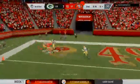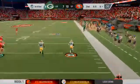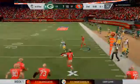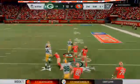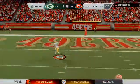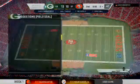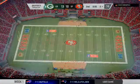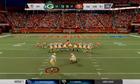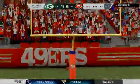Back to throw, and oh, it'll be intercepted. Picked off by Darnell Savage. It's a foot race. 20. And they will score. It's a Packer touchdown. Gay is on for the point after. And that makes it 14-10.